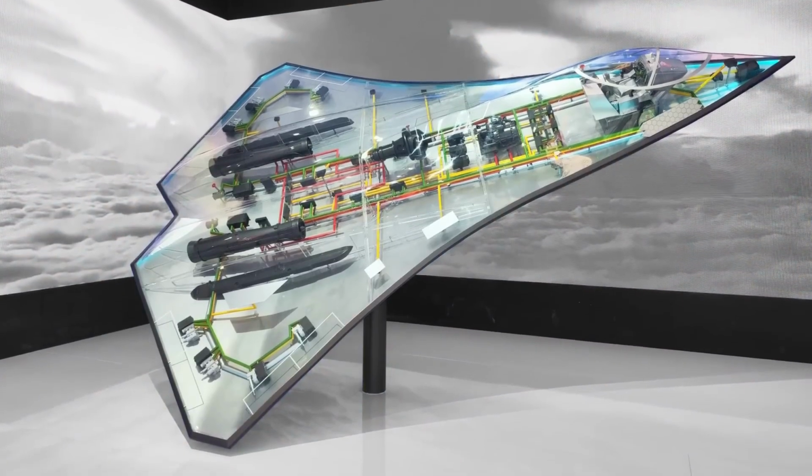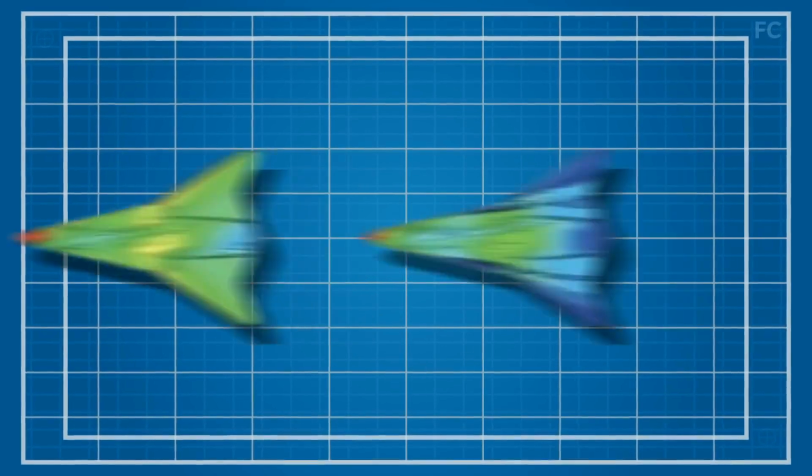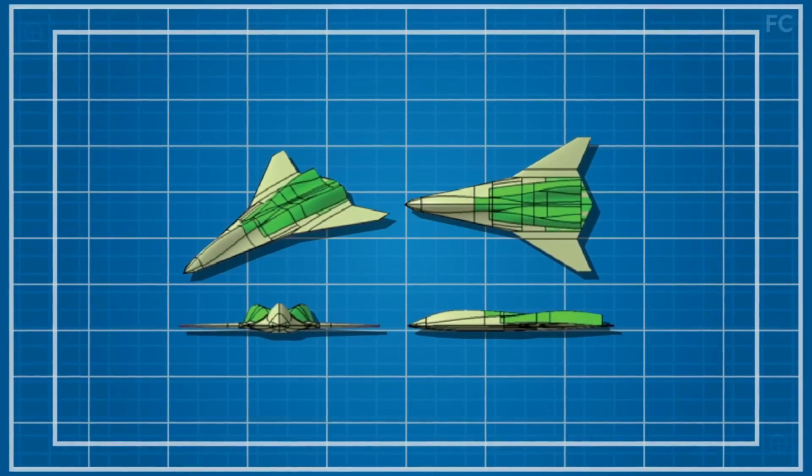In your opinion, how efficient is the design of the Chinese fighter? And is this a copy of the US design?